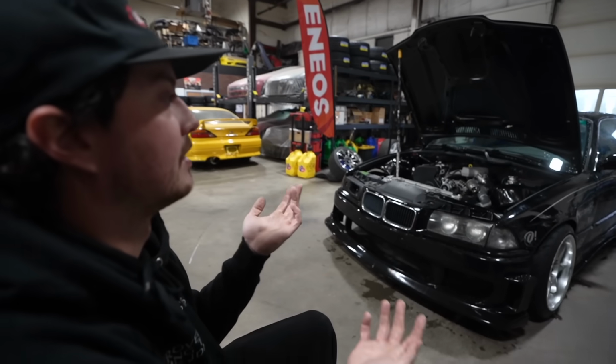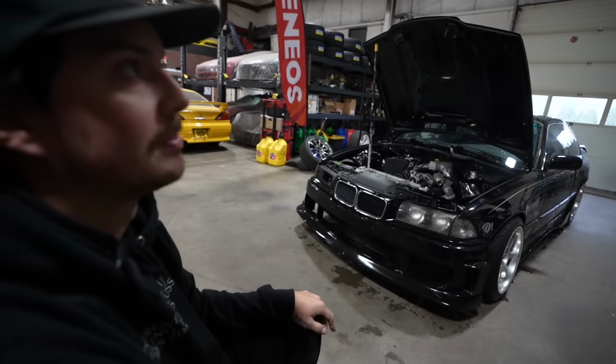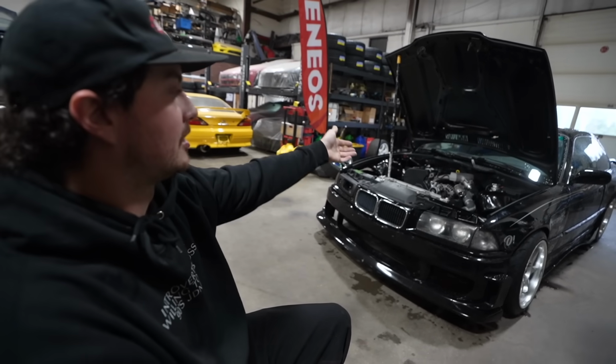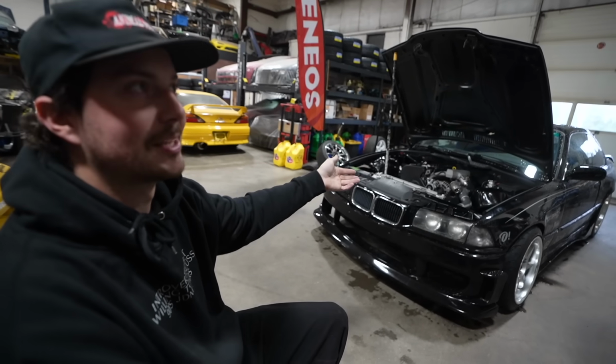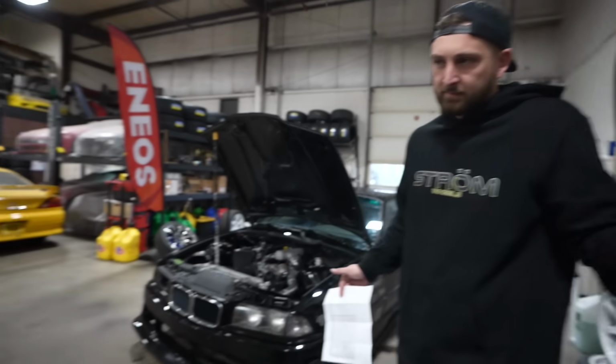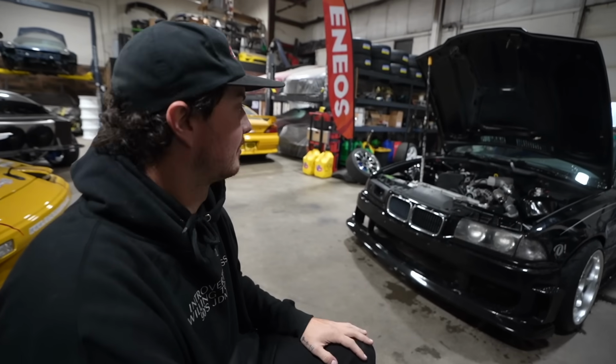You can cut costs in 15 different ways, depending on who you are. Realistically, do you need a ZF? No, you could do this the cheapest way and put a Getrag behind it if that's what you have. You just sold one for $100, right? Yeah, you can get them for dirt cheap. There's a lot of ways you can save money, or you could be a YouTuber and throw money at it.